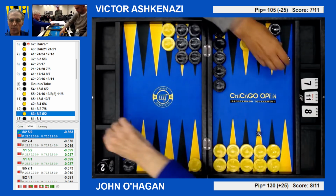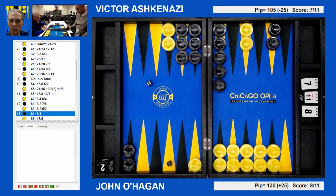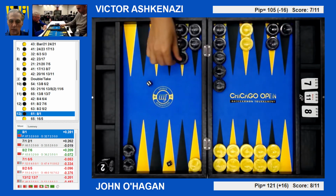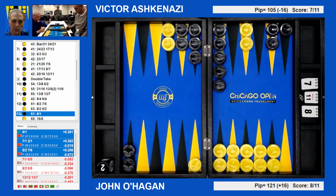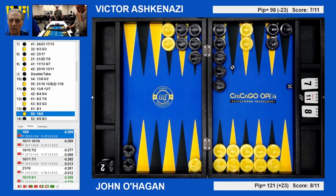John rolls a 6-3, plays inside, makes his board. Now he has a 5-point board and a 5 prime on his side. Victor's going to have to be careful. He rolls another 6-1. He plays to his ace point. John rolls a 6-5. I think he's going to have to abandon the anchor on the 16 point.